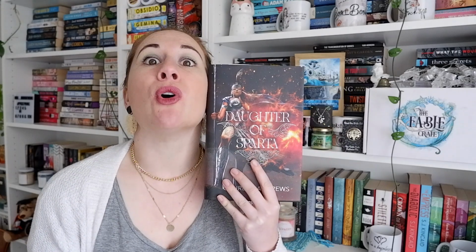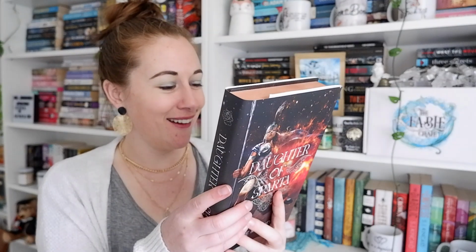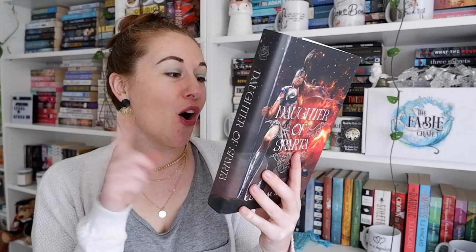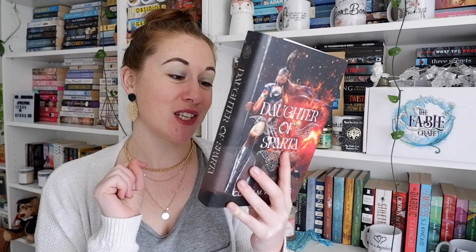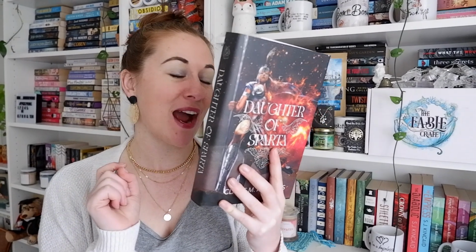There is so much more on the back of that, but I don't want to read any more because I already want to read it. Oh my god. So it's a reinterpretation of the classic Greek myth of Daphne and Apollo. Daughter of Sparta is a debut book by the author Claire Andrews, and it turns the traditionally male-dominated mythology we know into a heart-pounding and empowering female-led adventure.